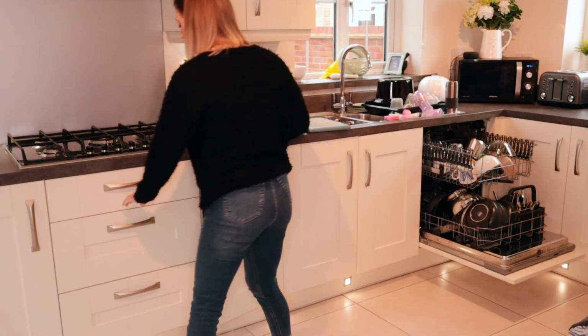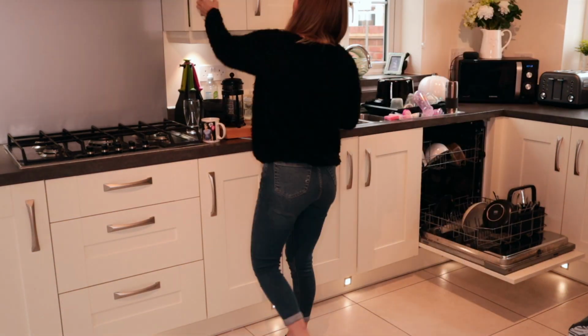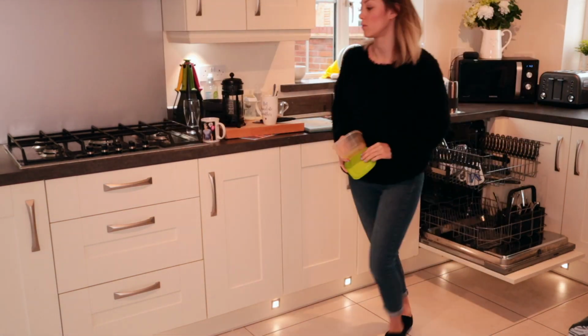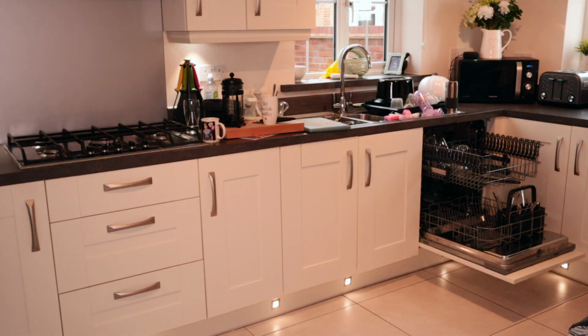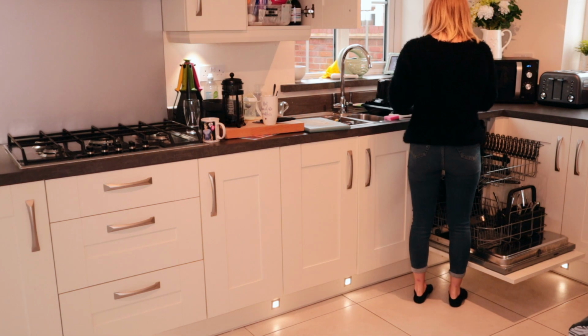Everyone has their chores in this house, so this is my eldest daughter, and one of her chores in the morning is to come down and empty and reload the dishwasher. This massively helps me out because it just means that the sides are clear, and then I'll just have a quick wash up later before I head off to work.